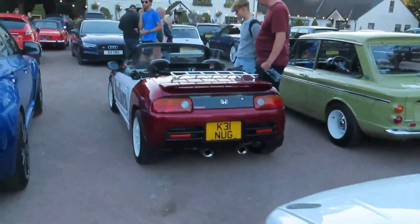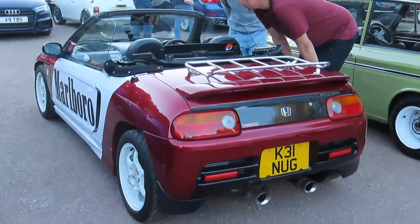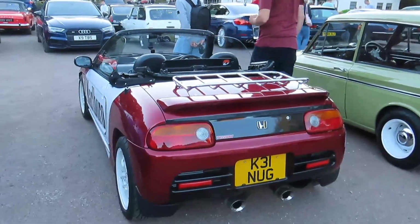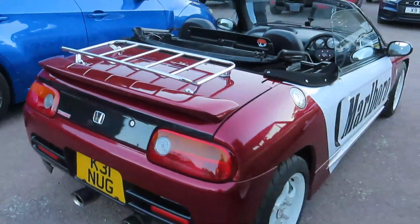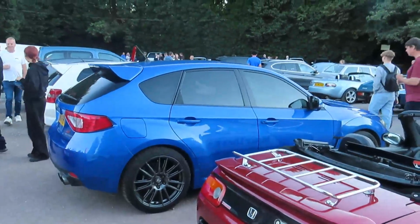Just in front is this Marlboro liveried Honda Beat. Honda Beat is like a little Japanese K-car sports car, probably half the size of any other European car. I think these have a mid-mounted 3-cylinder engine which makes a very unique sound and red lines at 9,000 RPM. Really funky looking little car. There's a Subaru Impreza STI there.